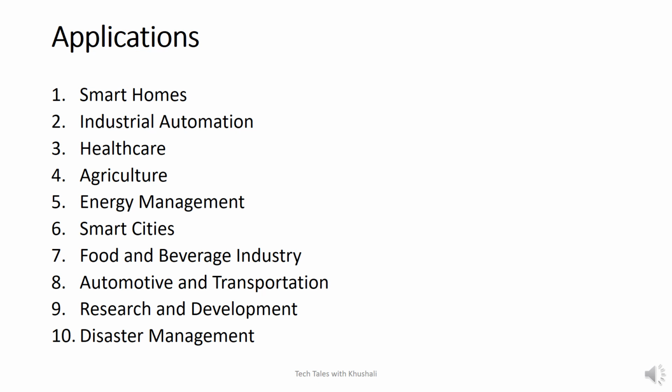Okay, now second application is industrial automation, in that predictive maintenance. Firstly, monitoring machinery and equipment temperatures to predict failures or schedule maintenance before issues arise. Now second in that is process monitoring. It ensures consistent temperature conditions in manufacturing processes to maintain product quality.